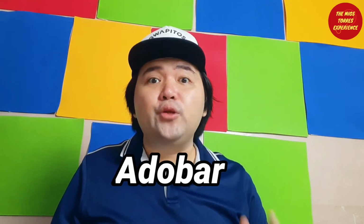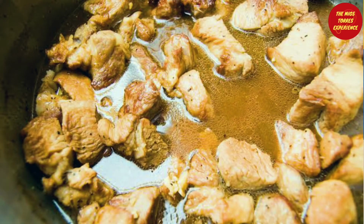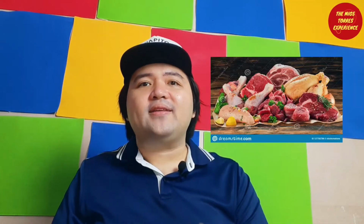Up next, we got adobo. Probably the most famous Filipino dish of all time. Adobo comes from the Spanish word adobar, which means to braise, and there's a million ways to prepare this. Well, it depends on how many families are in the Philippines, because every family has their own version, their own tradition in making this dish. Although at its core, adobo is meat that's cooked in some soy sauce and some vinegar with salt, pepper, and a bay leaf.